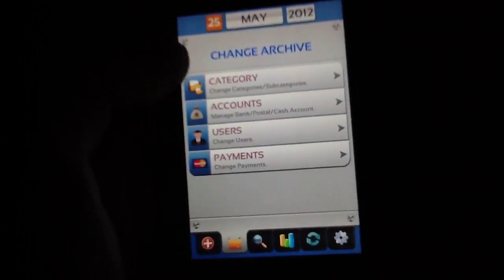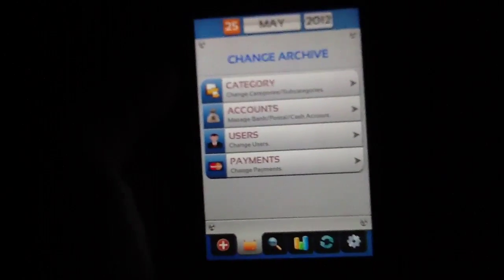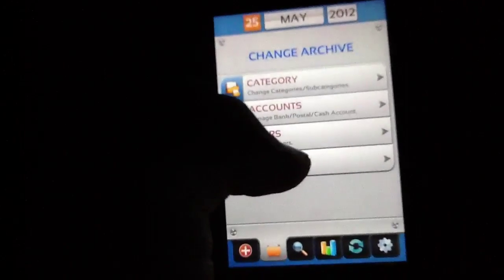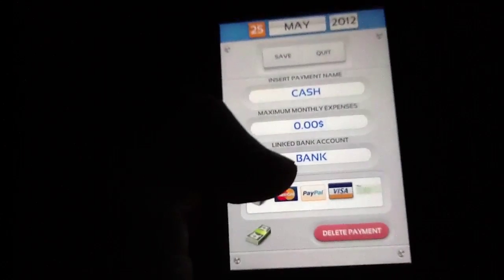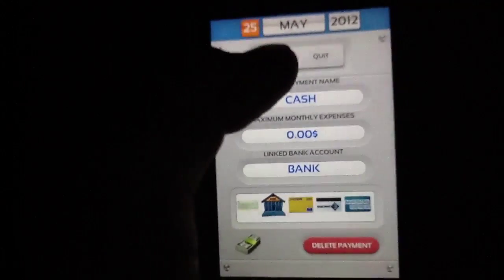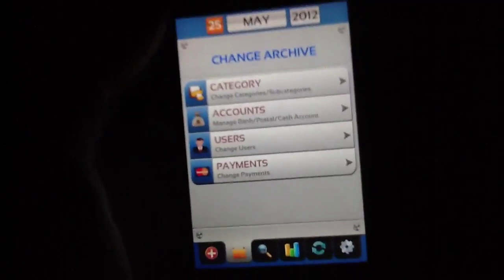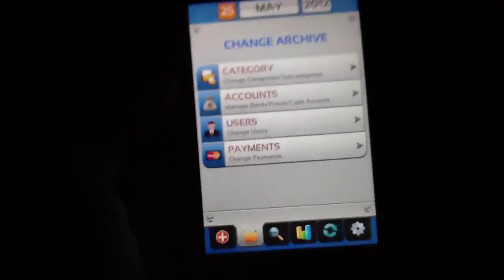You can also add multiple users, which is something that's quite nice. If you have, say, a spouse that you want to have different accounts from, you can quickly enter them using the users panel. You can also change the payments if you would like, from just simple things like cash to MasterCard, PayPal, Visa, traveler's checks, anything else, any of these other icons that are here. So that's really quite nice. Lots of setup on the front end. The reason I'm showing you this is because this is what you'll need to do once you first get Expenses Under Control. You're going to want to go in and change all of these things.